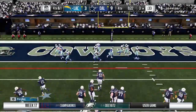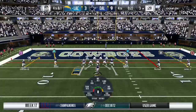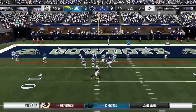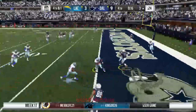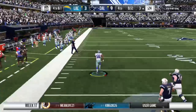So down 6, and they know they need this one on 4th down. Gun! Back to throw. Flushed out right. And, oh, a crusher there as it's intercepted. Snags it for the pick.